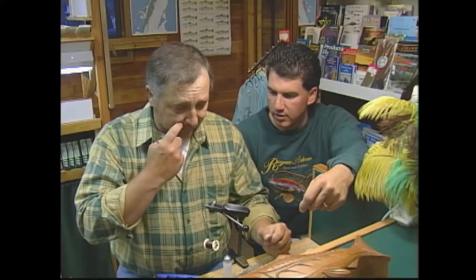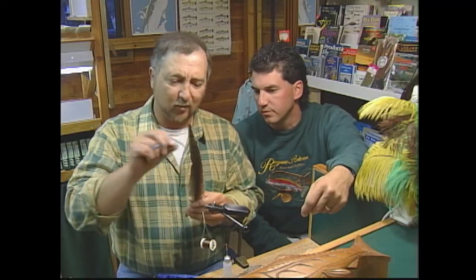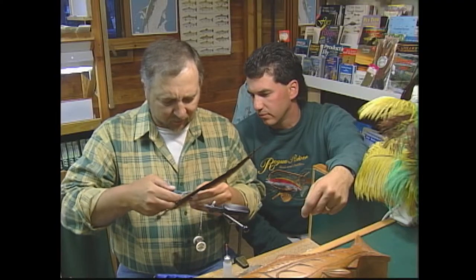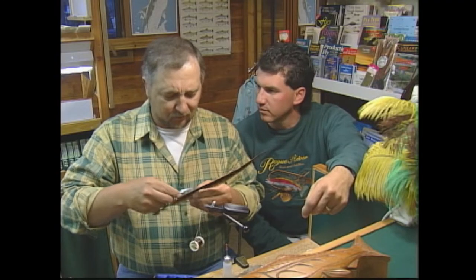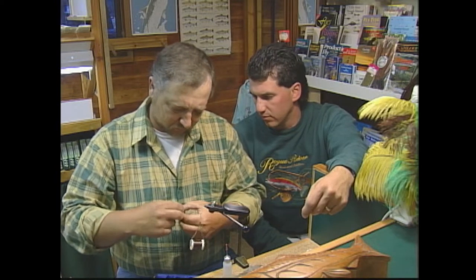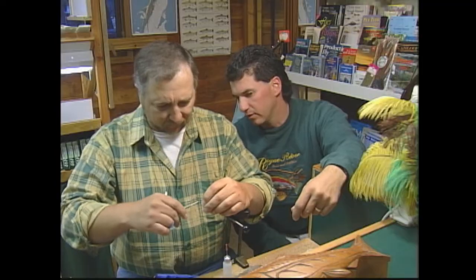The next thing I'll tie in will be the pheasant tail. This will be folded over the body after it's formed to form the back of the fly. Mayfly nymphs dwell mainly on the bottom, so they're usually quite dark in color, just for camouflage. And that's going to be like a full back? Basically it's just a full back fly.